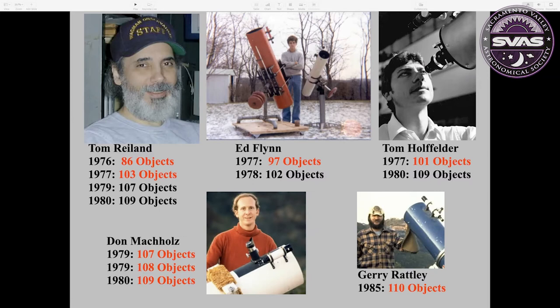I remember him calling me the next morning and saying, Don, I think I saw 110. Does it count if all I saw was the core of M30? And I said, yeah, you don't have to see all the stars. If you see the core, then you see the object. He says, well, then I have 110.